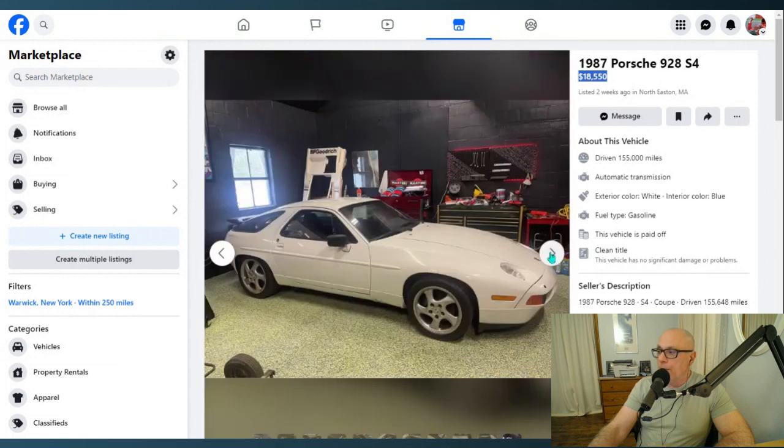So overall, the car looks to be an original type car. I'm not sure those wheels are original for 87, so they may be later year car wheels, or I'm not sure where they came from. I'm not certain these are 928 wheels, but I could be wrong.